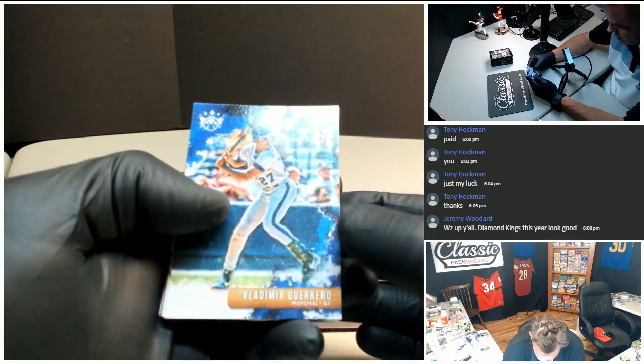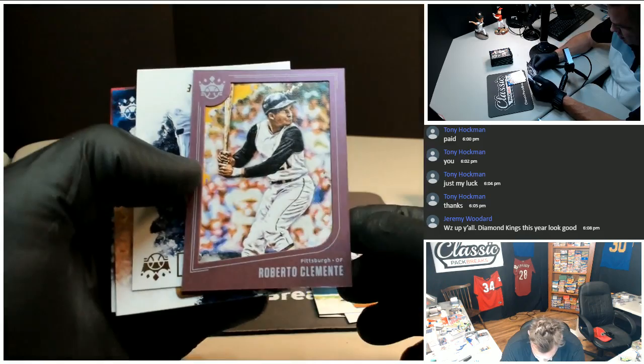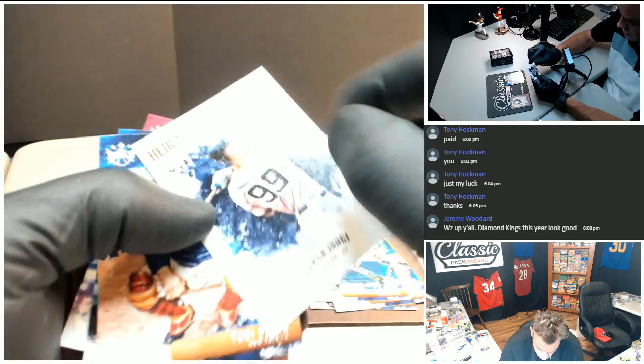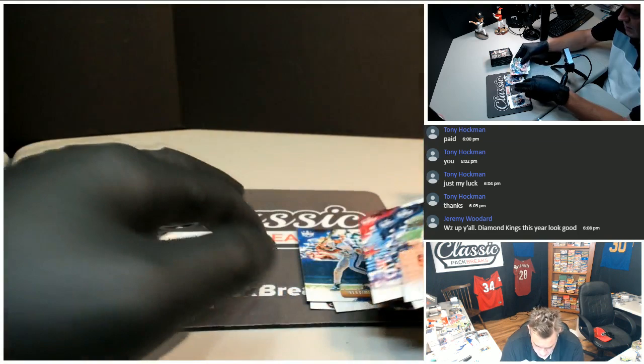Vladdy Sr., check him out. DeGrom. That'd be something, wouldn't it? Clemente, purple. Heir to the throne, wow. Babe Ruth and Aaron Judge. Heirs to the throne, that's a good one. Yogi. Al Kaline and De Los Santos rookie card.